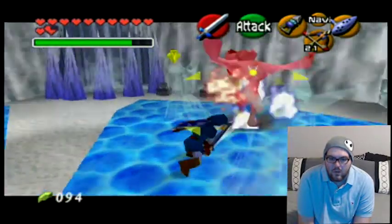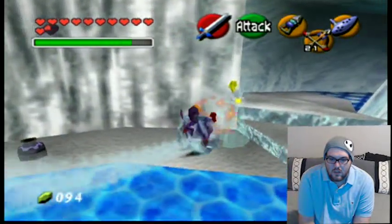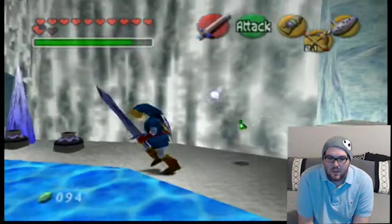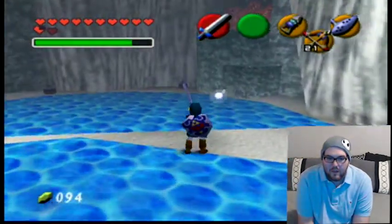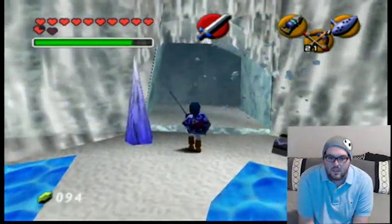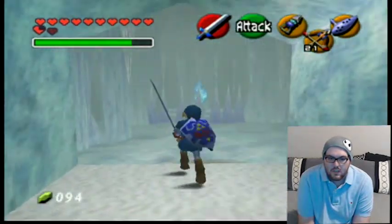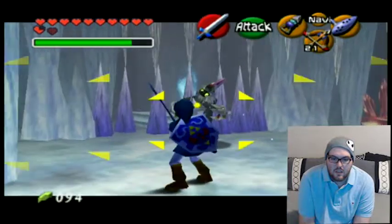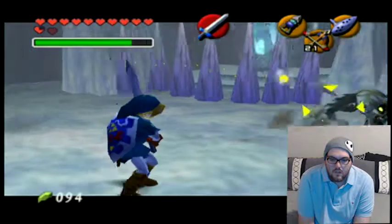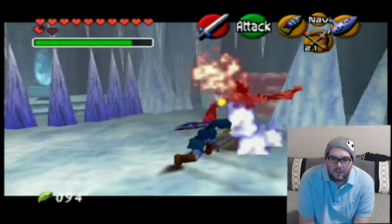A white wolfos, which is basically just an Arctic wolfos. Some Wizzrobes. Okay. And we've got that path. We need blue fire to continue on. So we're gonna just proceed forward. Okay. Yeah. There we go. Okay.